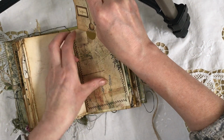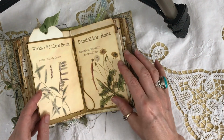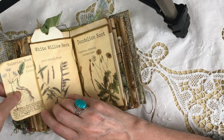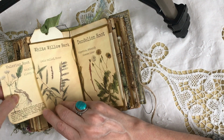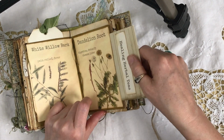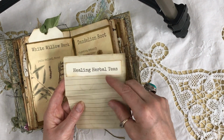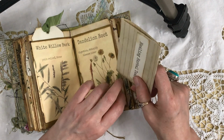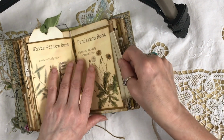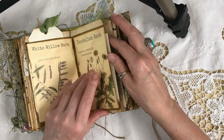So I did say I wasn't pulling everything out because it takes me ages to get everything back. Here I've just made 2 little side pockets where you can tuck in a couple more of them tea cards, valerian root. This is for white willow bark, pain relief, fever, dandelion root. And here I've just put some little journaling paper which would be nice for writing healing herbal teas. I do drink a lot of herbal teas and I like to cut them out of my garden. In fact, I've just cut some lemon thyme, which I'm going to have a drink straight after this video and relax for the day. That's planned because I'm not gardening as it's pretty bad outside.